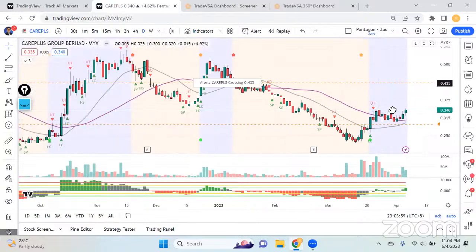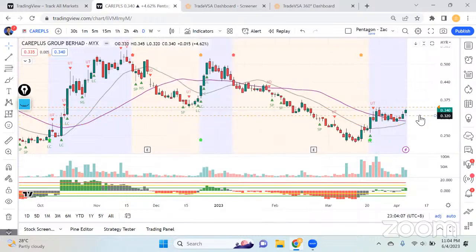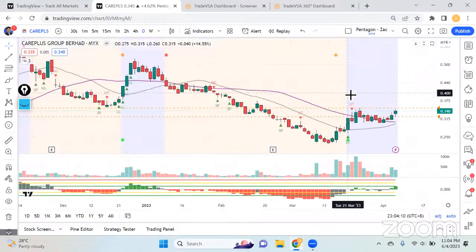Let's see how it goes. I'll probably just put my alerts here: once it breaks this 350, it will let me know, and if it goes back to 320, it will let me know as well. Again, a quick update for these two counters.